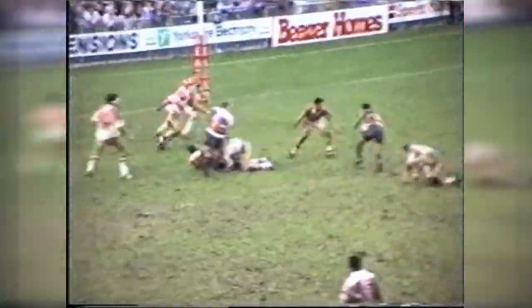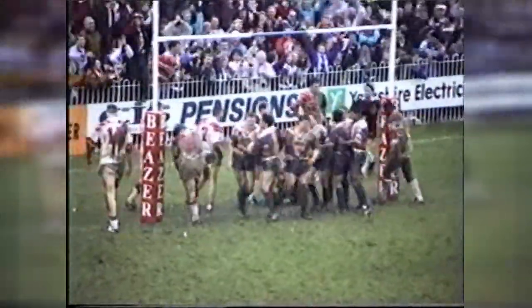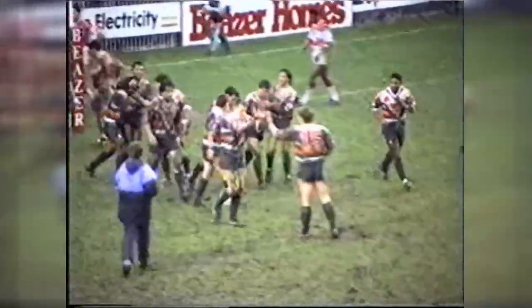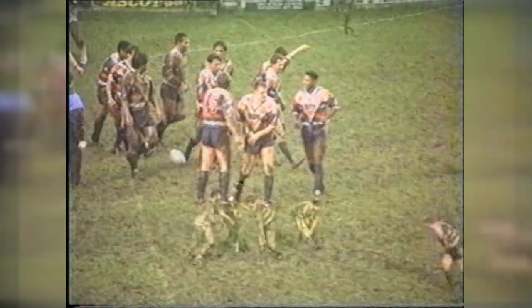Ian Smales gets the ball there to Ickenbutt. Ickenbutt there to Paul Newell. Paul Newell scores the try. Paul Newell under the post. Ian Smales all the way. Brilliant play by Rovers. Ian Smales, Ickenbutt, and finally Paul Newell to come up to that halfway line.